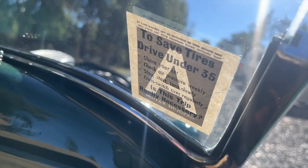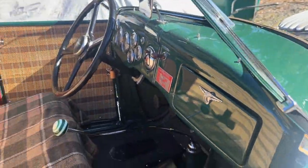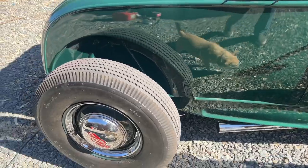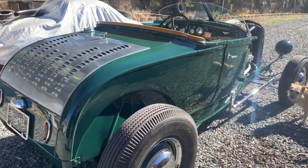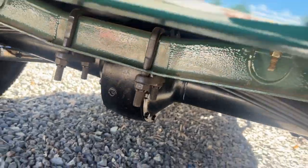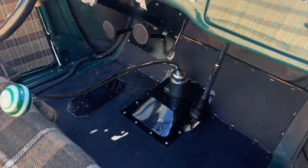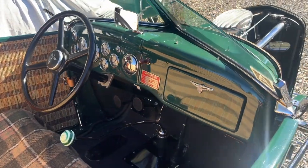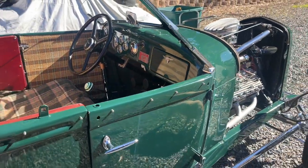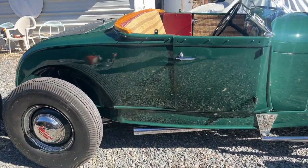It says, "Please keep your speed under 35 to save tires." Well, I don't think I'll be doing that, and I imagine I'm going to wear these back ones down a little bit, spinning them a bit out there on the road. Let's see, down underneath here, there's a banjo-style rear end. It's got a 39 Ford trans. It's a 3-speed. It's got 40 Ford brakes, juice brakes all the way around. Runs and stops and goes pretty damn good. It is 12-volt electric, so can have some reliable bright lighting and that sort of thing.